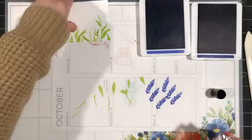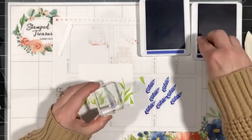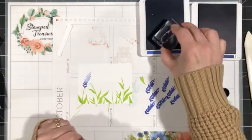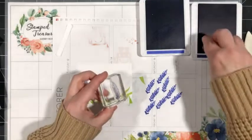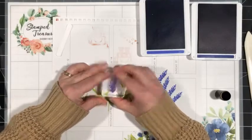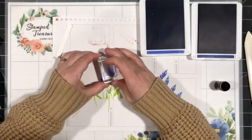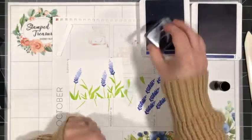Okay, so we've got the inside of our card. Now we'll bring back the focal point and we're going to keep going. So we need to do a number of these. So even though there's a limited number of stems on here, I'm going to add more flowers. So you'll see me fill them in here in a little bit. I'm just going to do these obvious ones first. And I don't want my flowers to go off the page, so I'm going to put it down a little further if I need to.